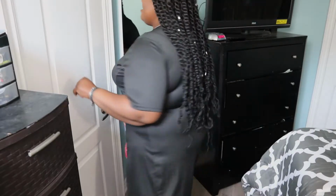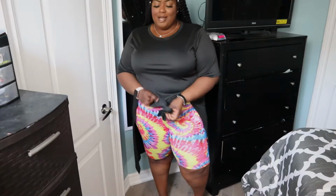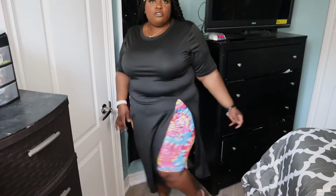I don't know, you guys, there's something about this that I do not like. So it looked way cute on the model, I think. So yeah, this is this. It was super cheap as well. I just picked it up because I thought it'd be really cute to pair with shorts, or maybe you could use this as a bathing suit cover up or something. I don't know, but I am not really feeling it that much. So yeah. Okay, so the next top that I have is this cheetah print bandeau top.